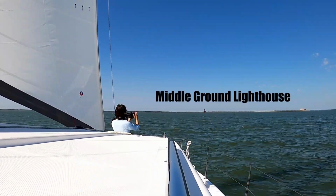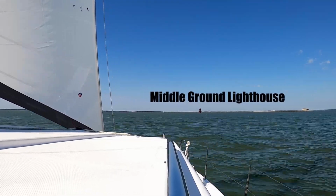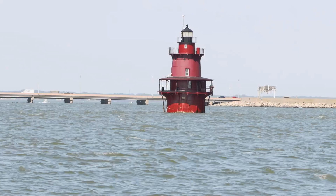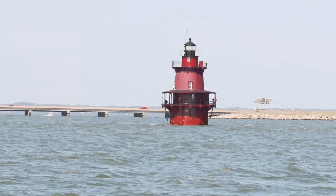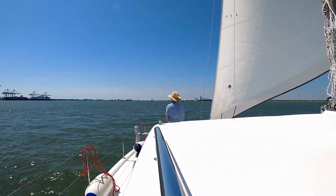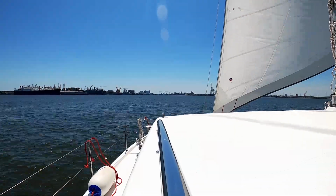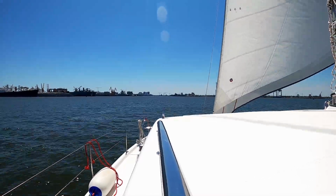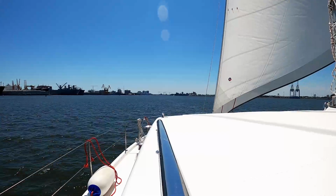Middle Ground Lighthouse is the oldest caisson lighthouse in Virginia. It is cast iron and stands 51 feet above the waterline. It was purchased in 2005 and is currently used as a vacation home. We enter into the Elizabeth River with the Naval Station Norfolk on our port side. Naval Station Norfolk is the world's largest naval station with 14 piers and 11 aircraft hangars, housing 75 ships and 134 aircraft. Guided tours of the base are available.